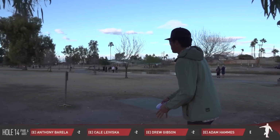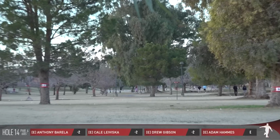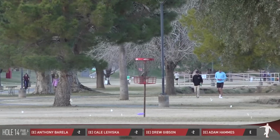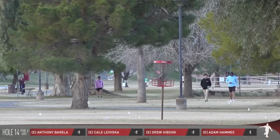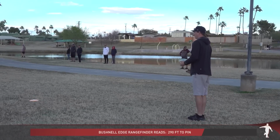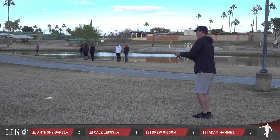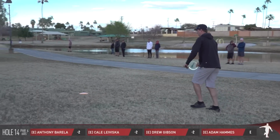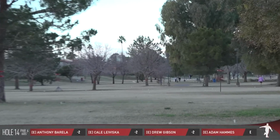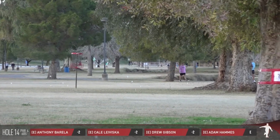So AB, thankfully not up against the T sign there. Hey, B. Be the one, dude. Well, if you're wondering if AB has had any time working in his new discs and getting used to them, I think there's your answer. And you also wanted to know how far Hamas is from the pin. He's 290, thanks to our Bushnell rangefinder.